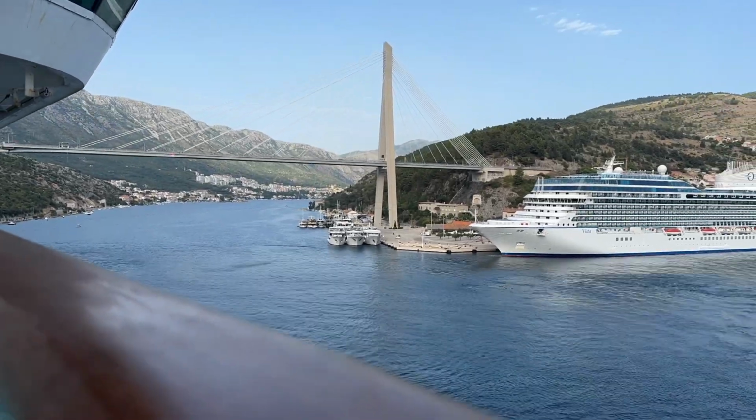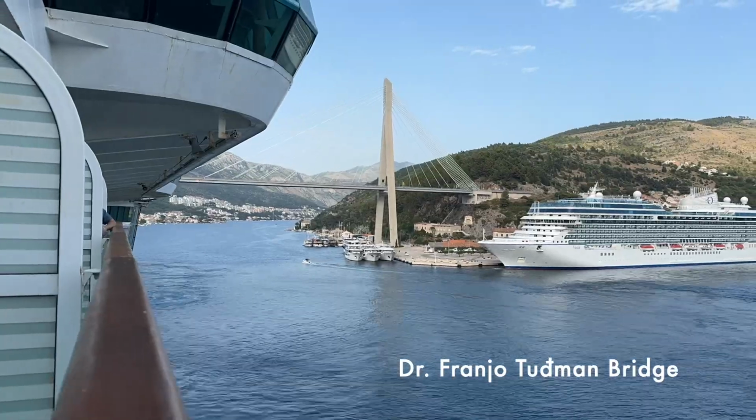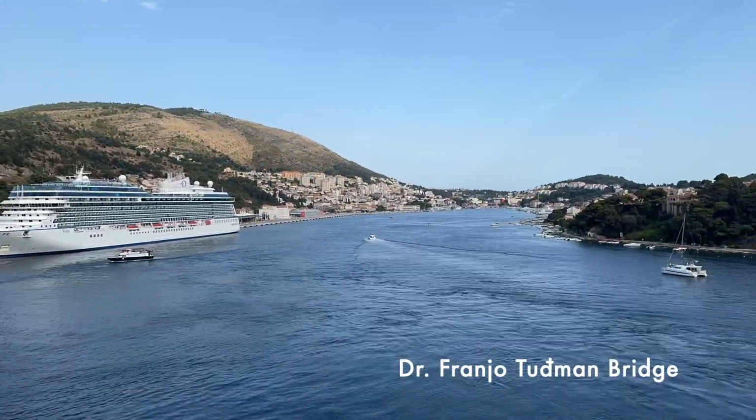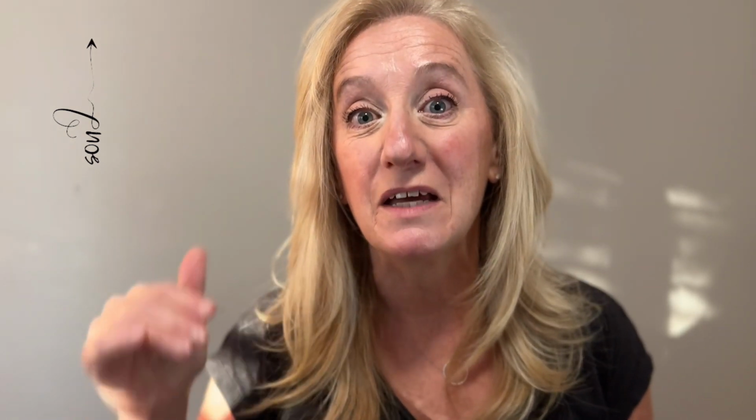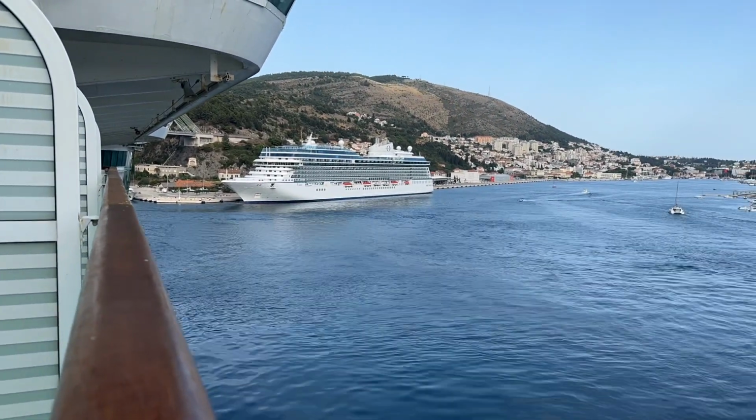As we're leaving Dubrovnik, I'm thinking that we're going to go under this bridge. This bridge is the Dr. Franjo Tuđman Bridge, named after the first president of Croatia. So I was filming thinking it would be cool that we're going to go underneath it, and we ended up pivoting and going back out the way that we came. But it did give a nice panoramic of the city on our way out.